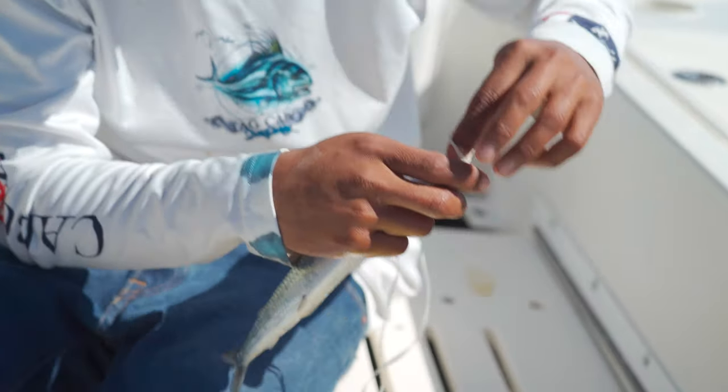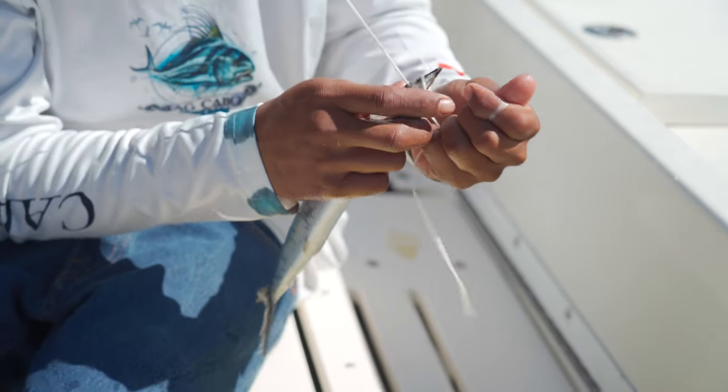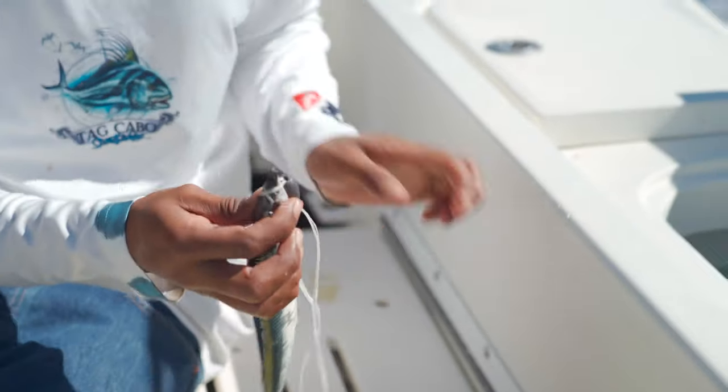Yeah, long and skinny, yeah. I don't know what it was. Yeah, I saw it. It looked like a dorado.